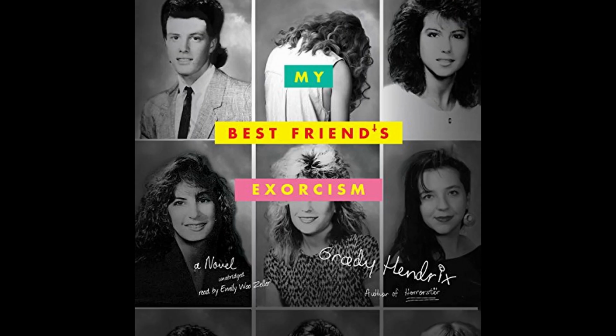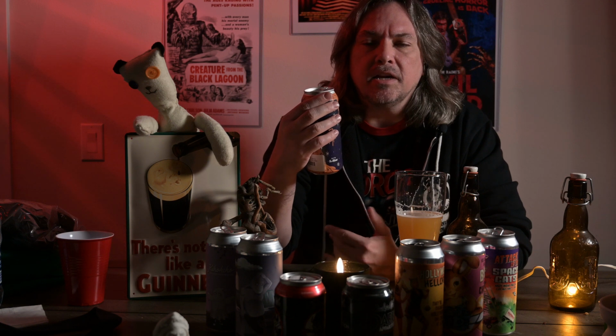The last couple of years, we've seen a nice resurgence in movies that deal with satanic cults, a lot of it harkening back to the satanic panic of the 80s. There were a couple of books that dove into this. Grady Hendrix's My Best Friend's Exorcism, which is a great read. I highly recommend that. We've had a slate of movies that have dealt with these themes.